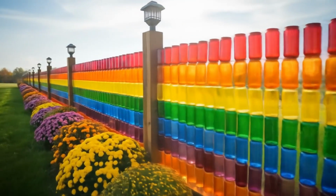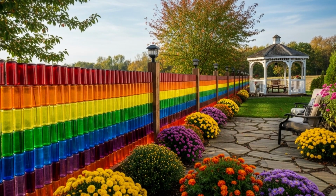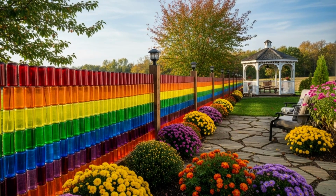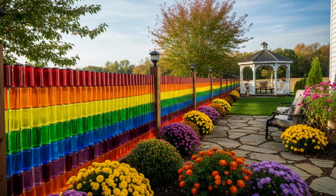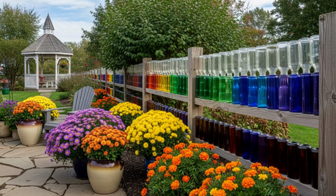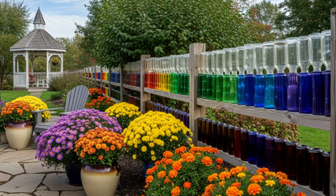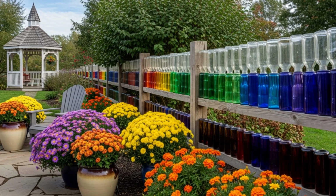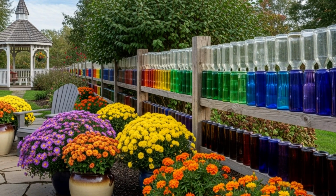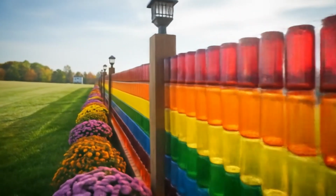The bottles, painted or left in their natural hues of blue, green, and amber, stand upright in careful rows. Sunlight passes through them and spills across the soil, casting glimmers that shift with every passing cloud. Children marvel at the rainbow flickers, while adults pause to admire how something once discarded could become a lens for beauty. The garden feels alive with movement, not only in the blooms but in the very air filled with color.